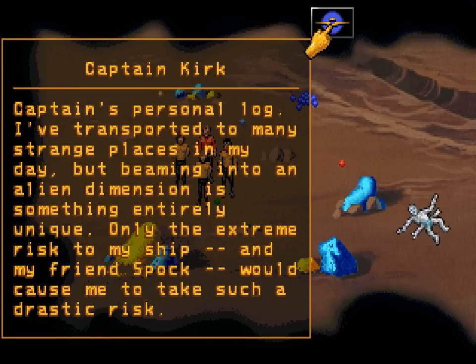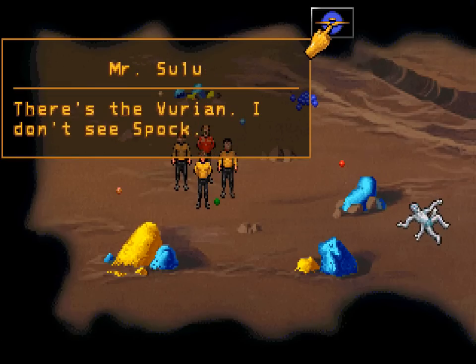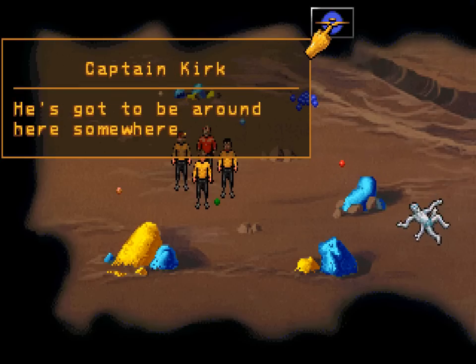Captain's personal log. I have transported to many strange places in my day, but beaming into an alien dimension is something entirely unique. Only the extreme risk to my ship and my friend Spock would cause me to take such a drastic risk. This doesn't look like a nice place, though, does it? There's the Vurian. I don't see Spock. He's got to be around here somewhere.